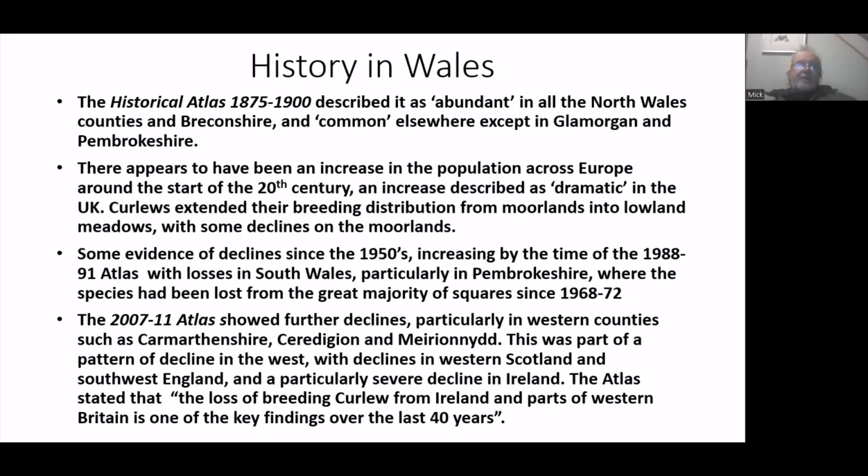To look at the history of curlew in Wales, the Historical Atlas of 1875 to 1900 described it as abundant in all North Wales counties and Breconshire, which was always considered Wales in those days, common elsewhere except in Glamorgan and Pembrokeshire.